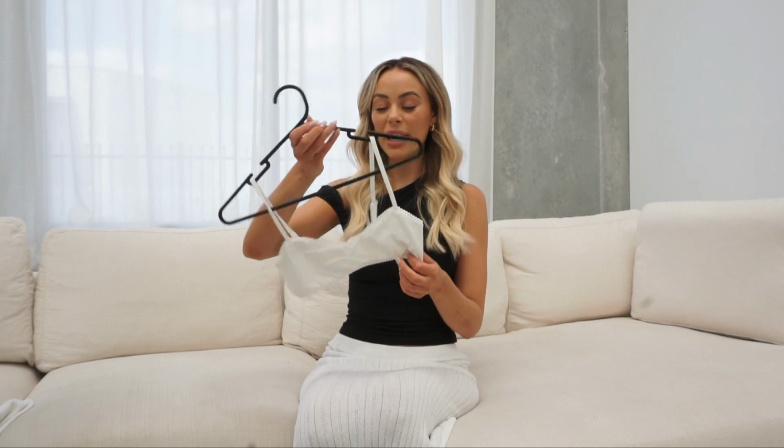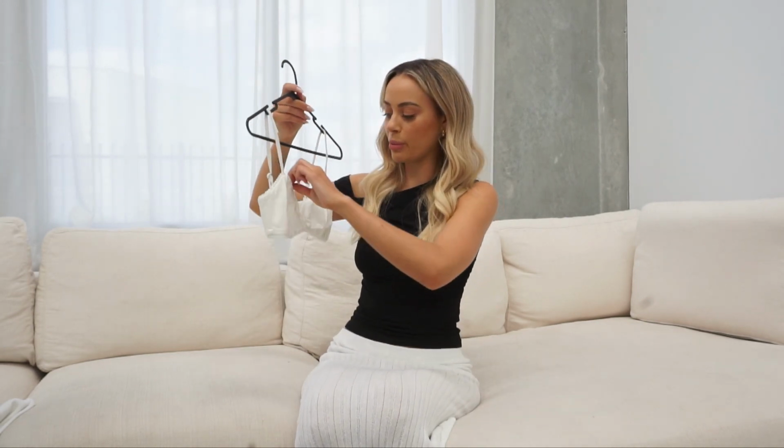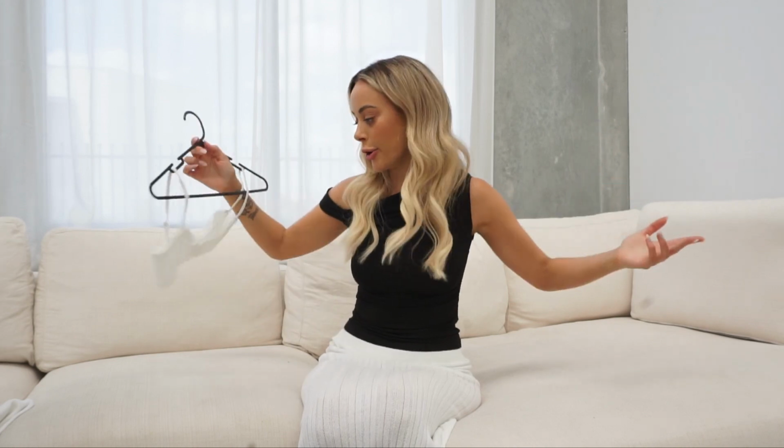Okay, then the next item I got is this cute little bralette. It's got a gorgeous little trim across the top, and then it gathers there. It has the adjustable straps. Again, this is something that would look really cute with those white pants. As you can tell, I'm a little bit obsessed with the white pants, but that's what I envisioned. I also think that would look really cute with a low-waisted pair of baggy mum jeans. So I feel like this top, again, is quite versatile.